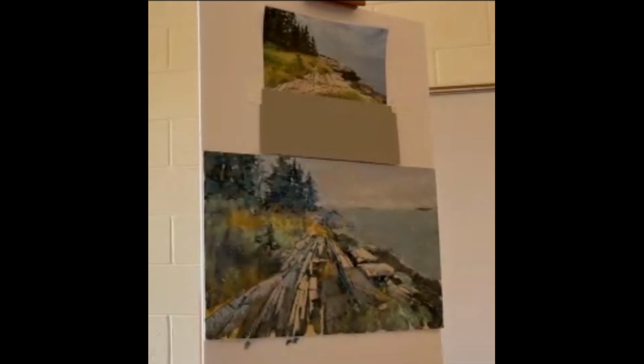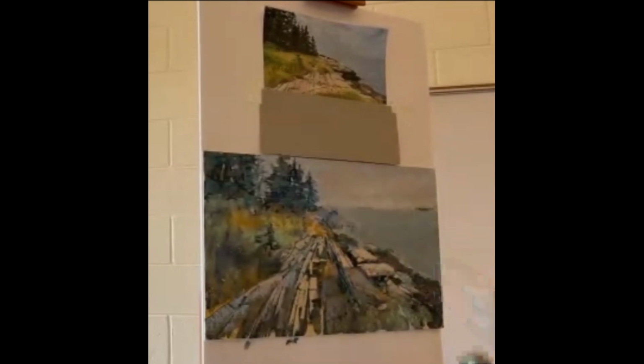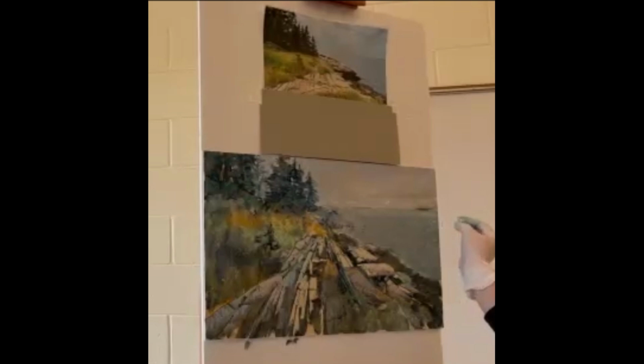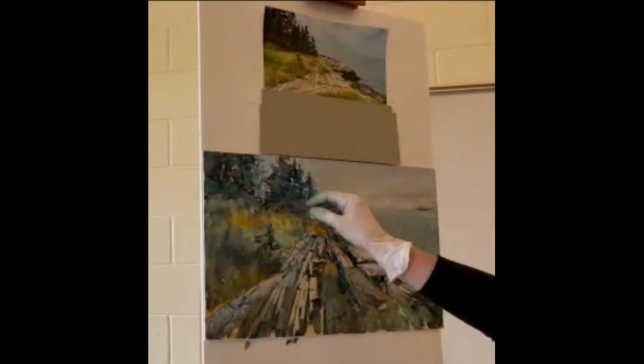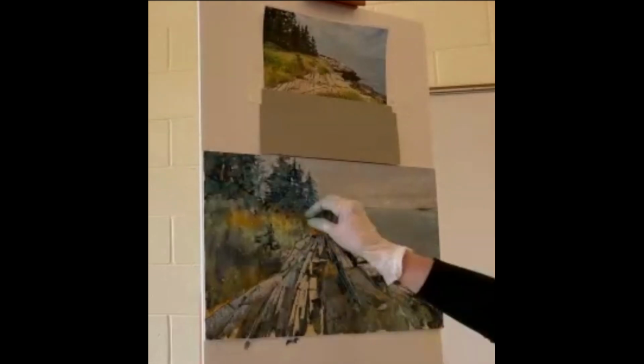I'm debating how much of that I even need back there. This is the kind of stuff that I really like the hard pastels for, because I can just tap in some lines and adjust a lot of things with them.